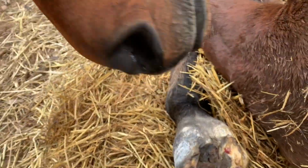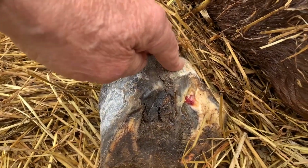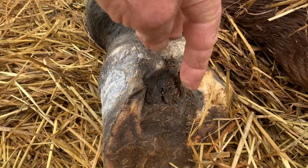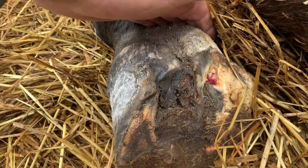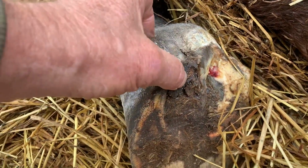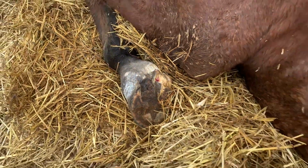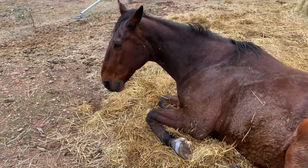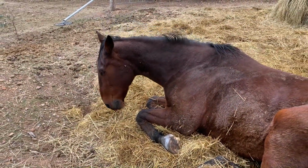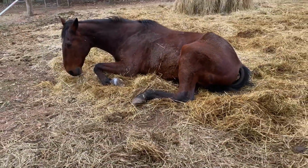Yeah, what? Down here. We've got a bit of a... When I press here, we're getting exudate there. That's not steaming hot or anything, but... So, we're just going to see how he goes with no bandage and let the air get to it. He's been spending a lot of time laying down, which I'm not complaining about.